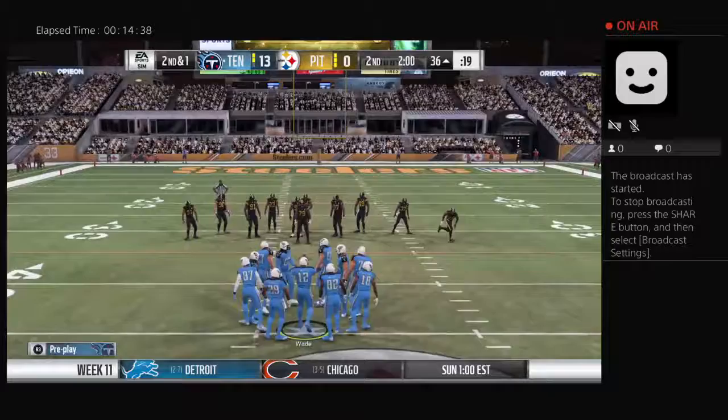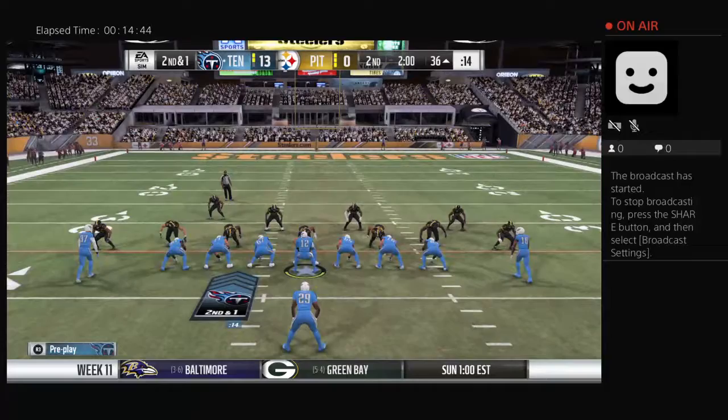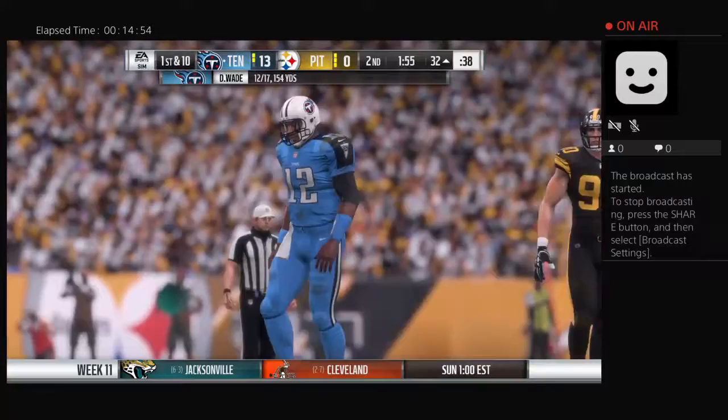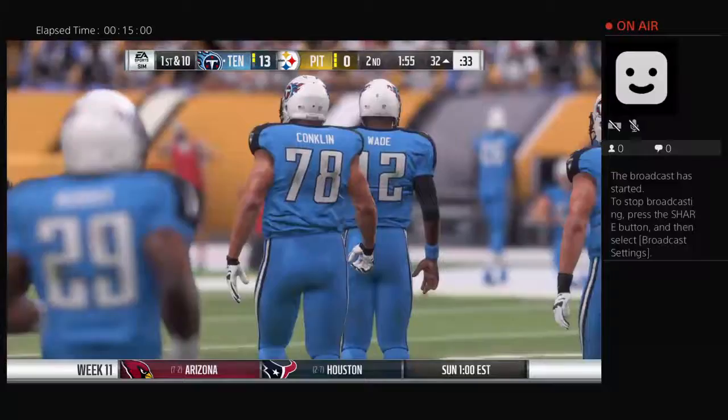And on the outside, they're playing press coverage. Looking to throw on 2nd down. Wade. He gets it to Matthews. Complete. And he gets it down a yard or two shy of the 30 before he's out of bounds. A gain of 4 that time as the drive continues.